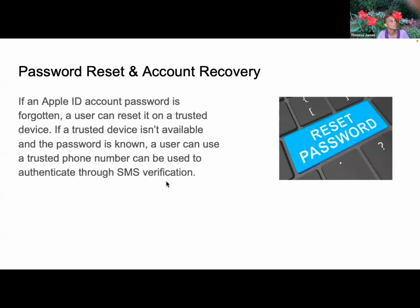So they're saying if an Apple ID account password is forgotten, and we talked at length about this, a user can reset it on a trusted device. If a trusted device isn't available and the password is known, a user can use a trusted phone number to authenticate with SMS verification. And that's what happened in the case with Yvonne. They used her phone to make sure that she was authenticated.